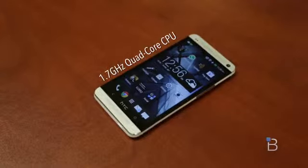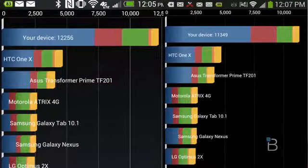So we can run Quadrant scores on each. Definitely they vary each time you test. The Quadrant score is about 12,256 on the One and 11,349 on the S4, but different times you tested it got it to be the mid-12. So those really don't tell you that much. They're both pretty awesome scores from two very impressive phones.